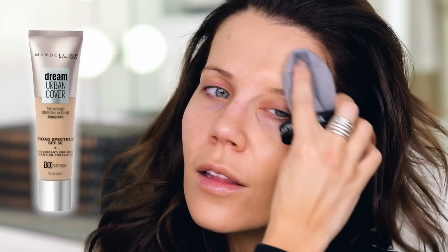Freaking love at first pat. I'm just gonna go ahead and say it, I am sensing a really good makeup day, and I feel so confident and excited about it. You guys, I hope this wears just like the other one that made me break out.